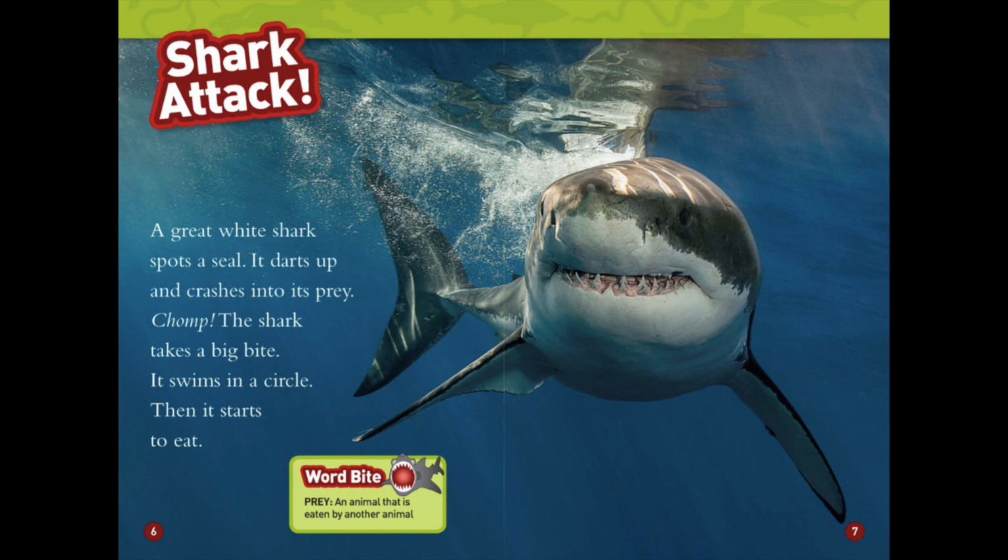Shark attack. A great white shark spots a seal. It darts up and crashes into its prey. Chomp! The shark takes a big bite. It swims in a circle. Then it starts to eat. Word bite. Prey. An animal that is eaten by another animal.